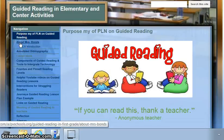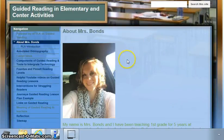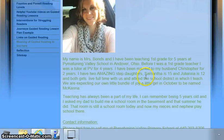On the next page, if you click on it, it says about Mrs. Bonds. And this is me right here. And like I said, I teach first grade. I've been teaching it for 5 years at Pymatuning Valley School in Andover. Before I was a first grade teacher, I was a tutor for 4 years. I have been married to my husband, Christopher, for 2 years now.